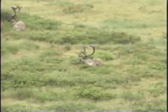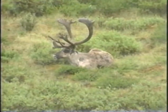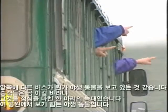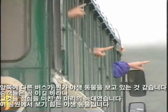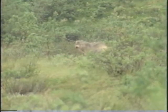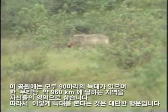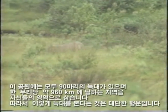Although both the males and females grow antlers, it's easy to tell who's who. The gargantuan-sized antlers are reserved for the males. Up ahead, it looks like another bus has spotted something wild. Passengers hope for a grizzly, but it's a wolf, finishing his lunch, an even rarer sighting in Denali. There are only 90 wolves in this park, and each pack claims 600 miles worth of territory. So this sighting's an incredible stroke of luck.